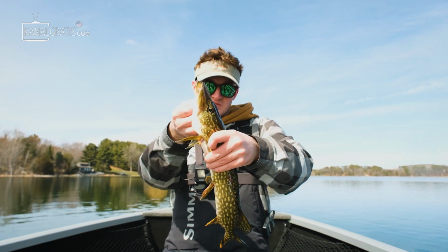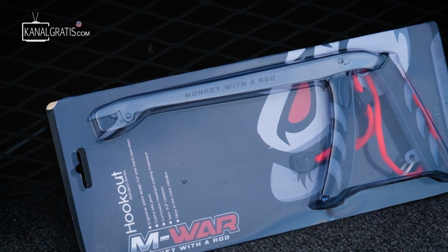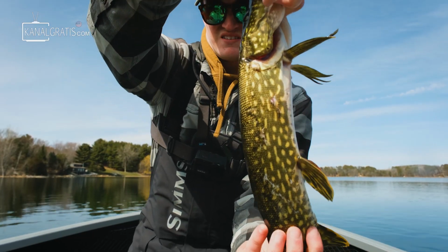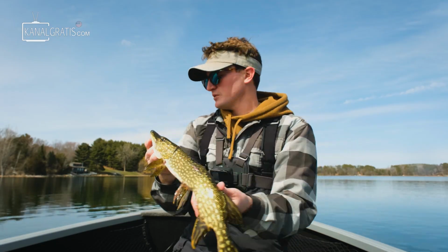I got to make good use out of that M-War hook remover. Little guy, but it is nice to be out here catching fish. This guy's seen some better days, nice and beat up. We'll get him back.